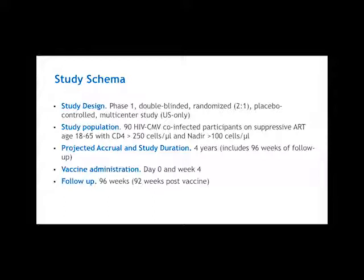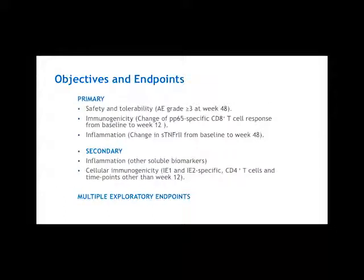So it's a two-dose vaccine. One is at week 0, one at week 4, and then we follow people for 92 weeks post-vaccine. So here the primary outcome is safety.